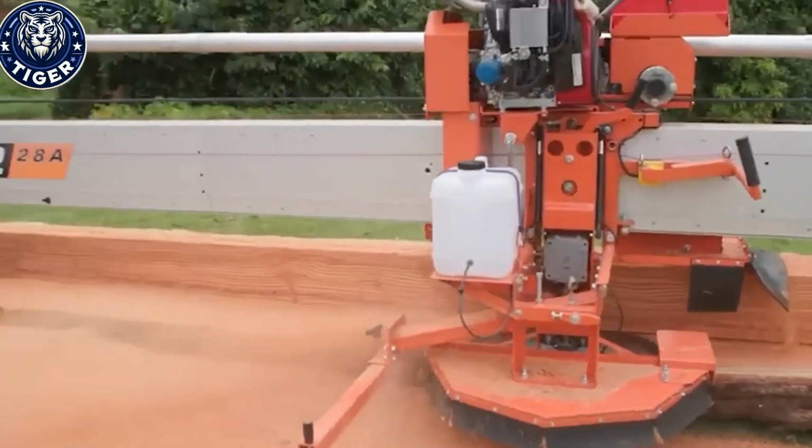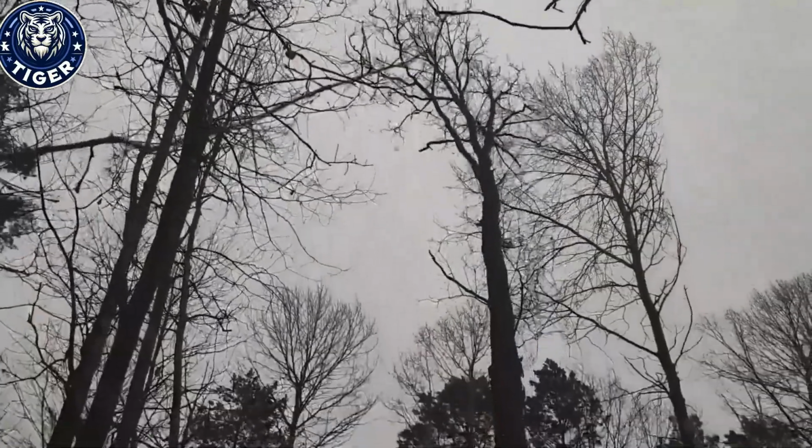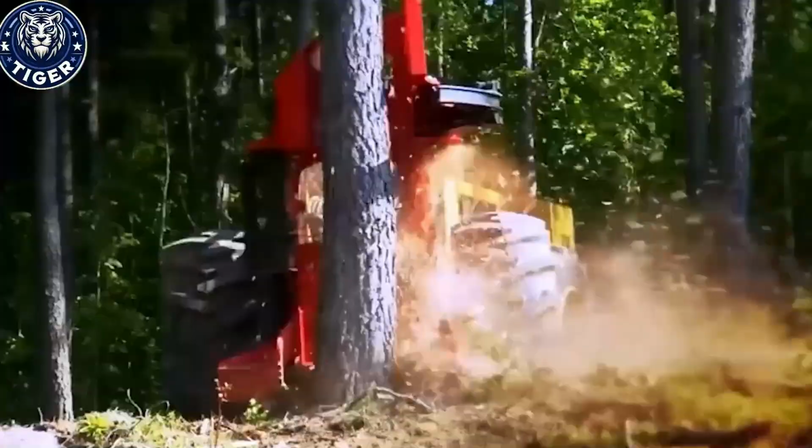These machines are towering symbols of efficiency and innovation, reshaping modern forestry.